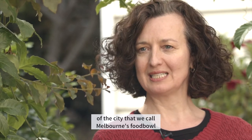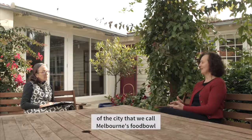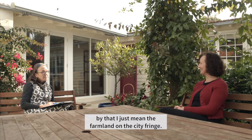Well, the Foodprint Melbourne project began in 2015 and it's funded by the Lord Mayor's Charitable Foundation. And the idea of the project was to produce an evidence base about the food producing region on the fringe of the city that we call Melbourne's food bowl. By that, I just mean the farmland on the city fringe.